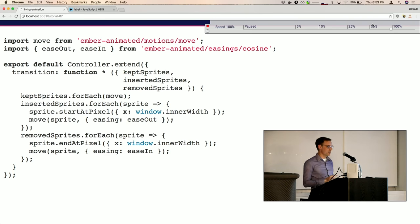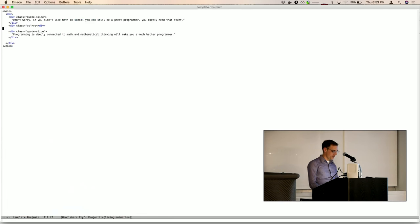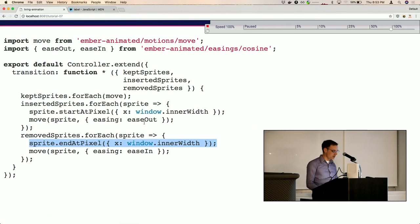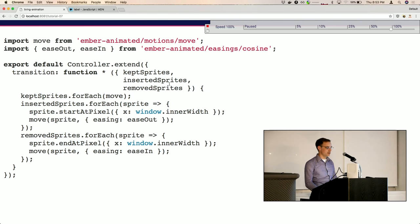And the new move is going to have a new destination because, for example, if it was removed, we're sending it off the screen to the edge of the screen. So we're making a new move at a new destination. So the move has to deal with interruption. And yes, exactly. So this is going to run anytime the data changes, right?